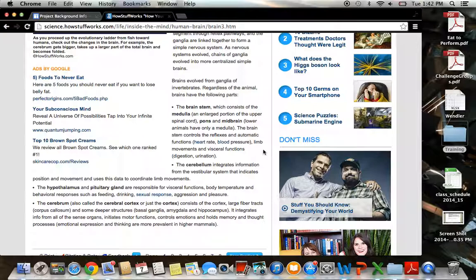Automatic. The heart rate, the blood pressure, limb movements, and visceral functions, digestion and urination. Those things that happen in your body without you thinking about it. So breathing could be on that list as well.